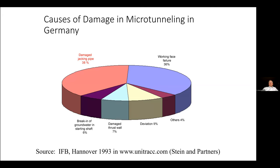But take a little look at what, at least in 1993 in Germany, they found when they did have problems with microtunneling. Where did those typically occur? You can see that most of the failures were either from damaged jacking pipe or from a failure of the working place. And the others were smaller, but included deviation of the microtunnel, in other words, either the steering or the guidance was wrong, damaged thrust wall, or break-in of groundwater in the starting shaft. So those are some of the things that can go wrong.